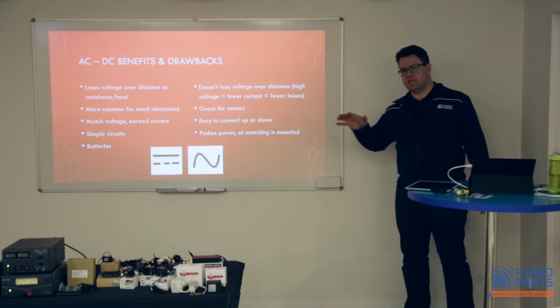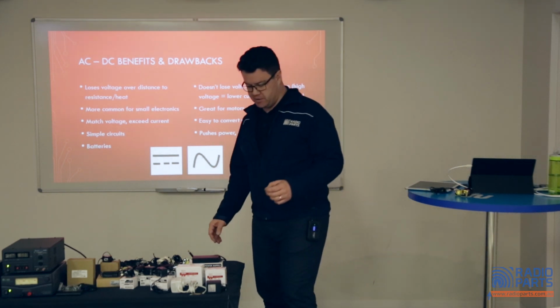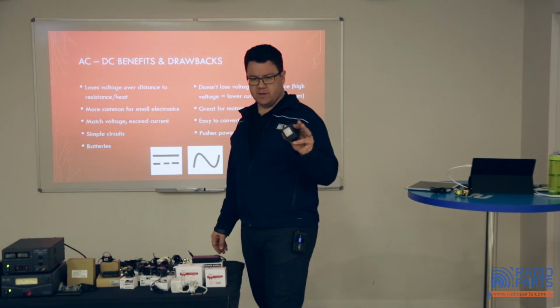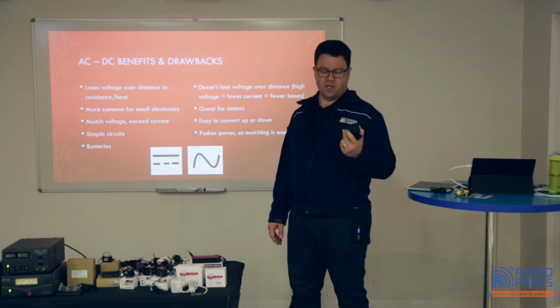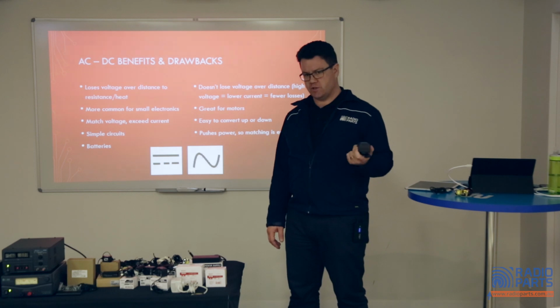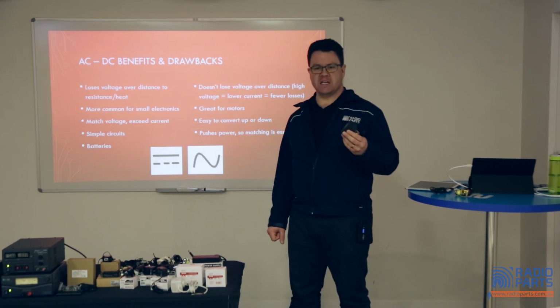So in a practical sense in the showroom, if you're going to supply an AC power supply to somebody, say one of these ones, this is 12 volts, 500 milliamps. If I put this onto a circuit that could only take 250 milliamps, what happens to it? Who knows, but it will get exciting.